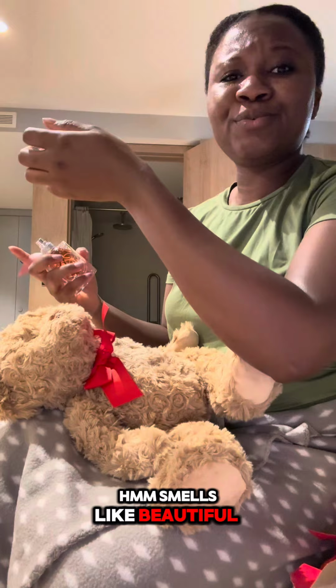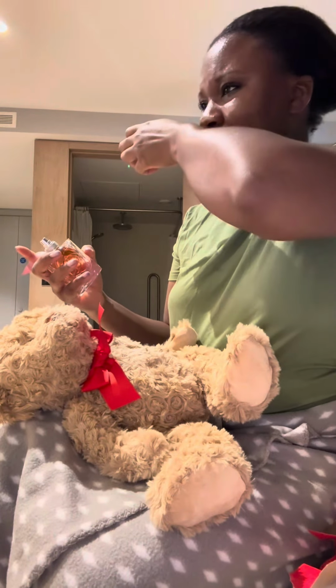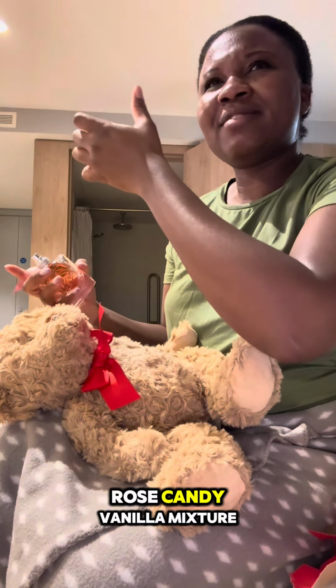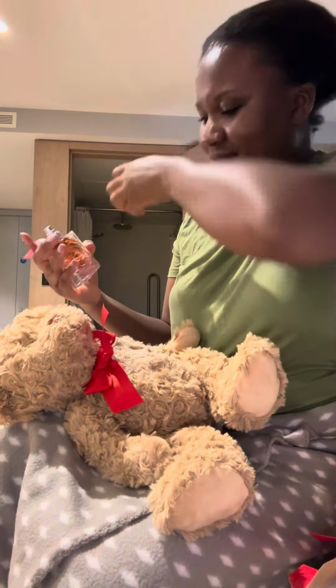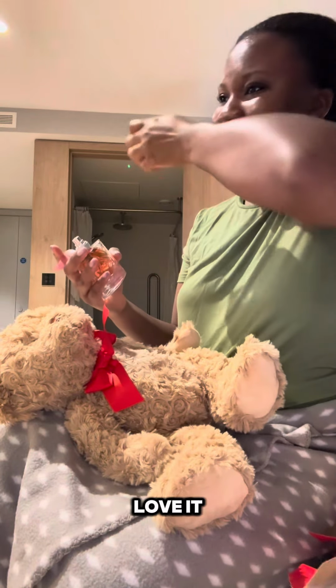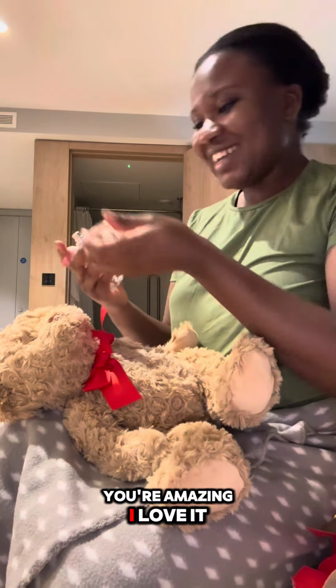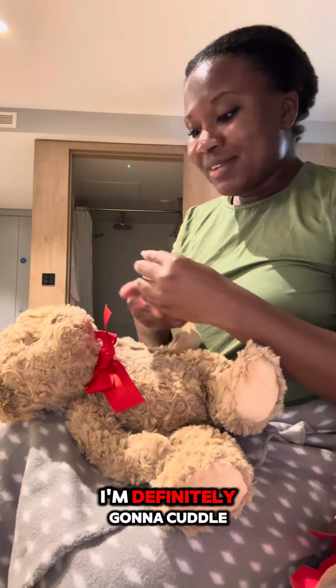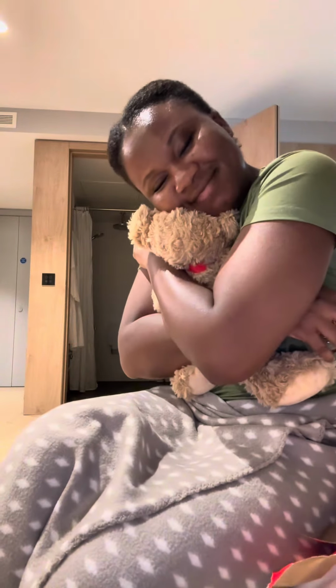Smells like beautiful rose. Rose, candy, vanilla mixture. I love it. Thank you, Nero. You're amazing. I'm definitely gonna cuddle with this teddy bear, that's for sure. This will be my cuddle bunny.